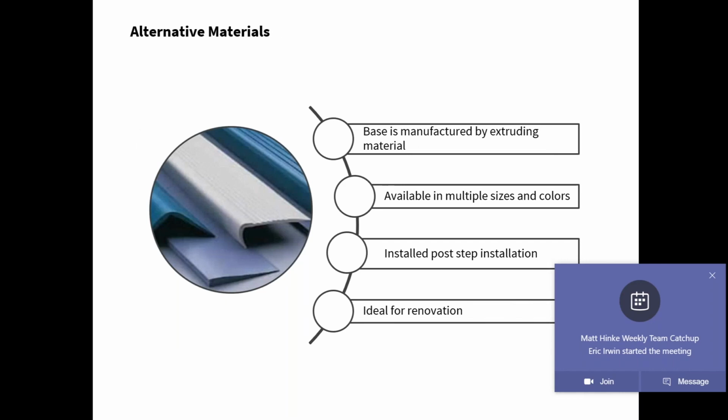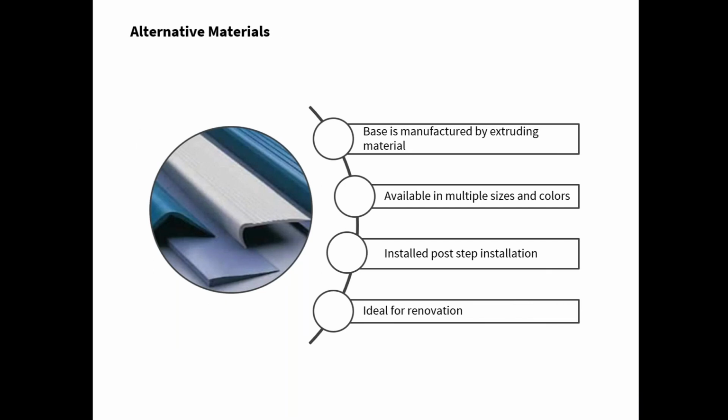The VCT type materials or the rubber type materials are manufactured by just extruding that material, and it can come also in multiple different sizes and shapes and colors. It's typically installed with glue after the steps have already been in place, and ideal for a renovation with light traffic.